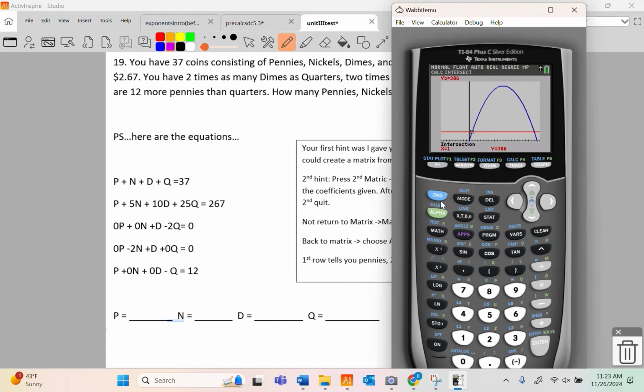I don't get it. I gave you the matrix. Second matrix. Edit. She's a 5 by 5. All you had to do was type these equations in. 1, 5, 10. All right. We have a 0. We have a 0. We have a 1. We have a -2. We have a 0. See how I'm doing? I'm just typing in the coefficients. 0, -2, 1, 0, 0, 1, 0, 0, -1, 12. Quit out.